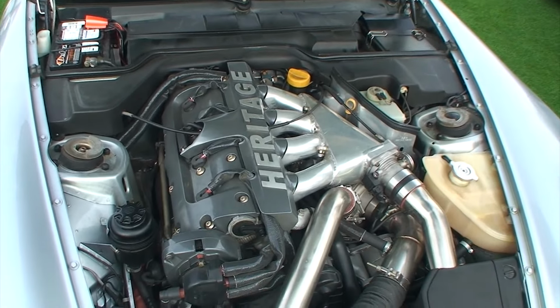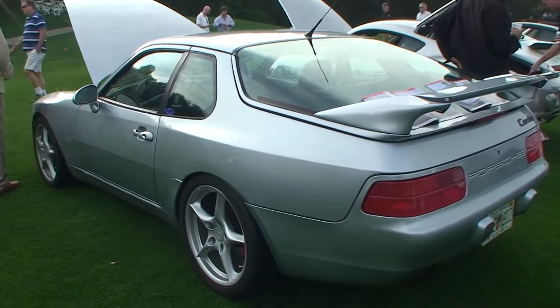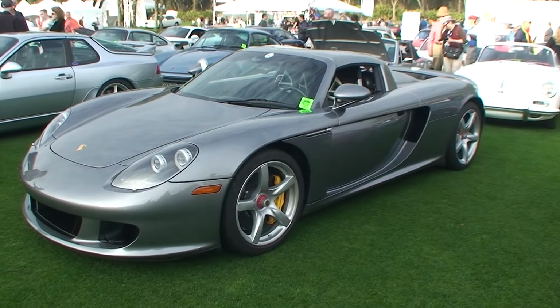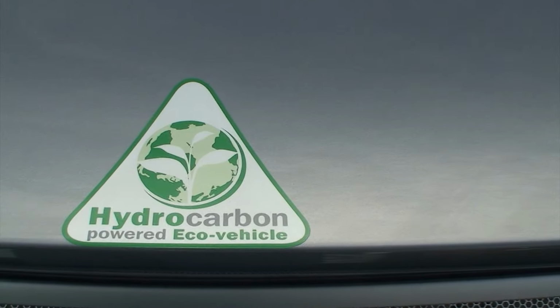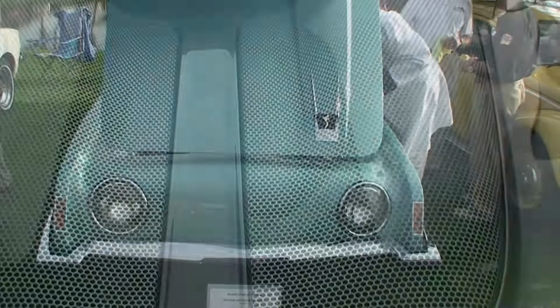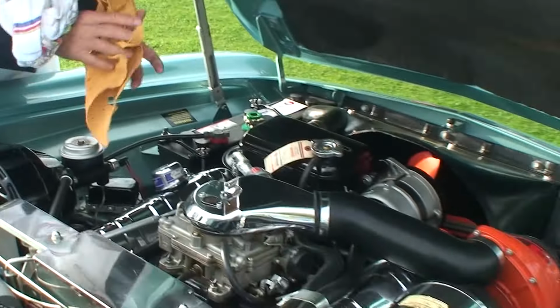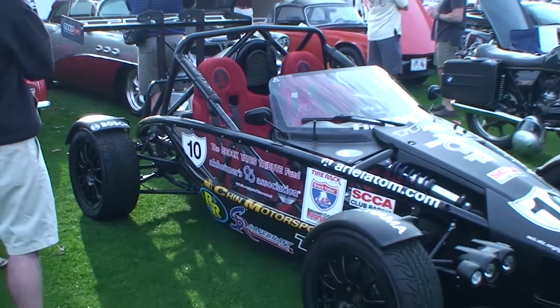You remember this Porsche? This is something special. It's called a 968 Turbo. And the Porsche. Oh, what does it say? I didn't see that. Carrera GT. On the back, hydrocarbon powered eco vehicle, okay. Studebaker service here.